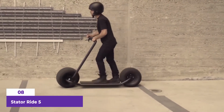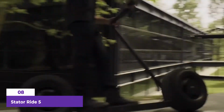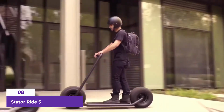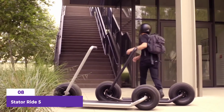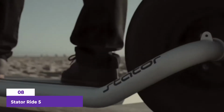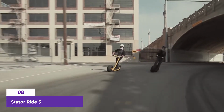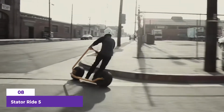Design. It has a unique design. The unique design gives it a competitive edge. The handle attached to it is foldable. The intelligent design of this scooter makes it look very appealing. Motor. It is a 1000 watts motor. The powerful motor makes it fast and smooth at the same time.